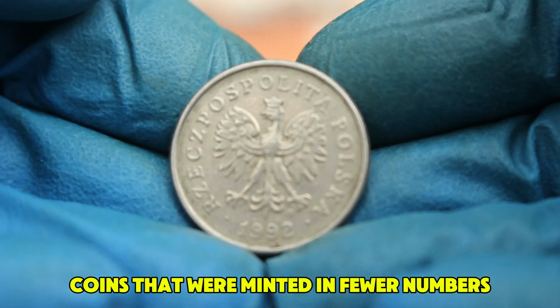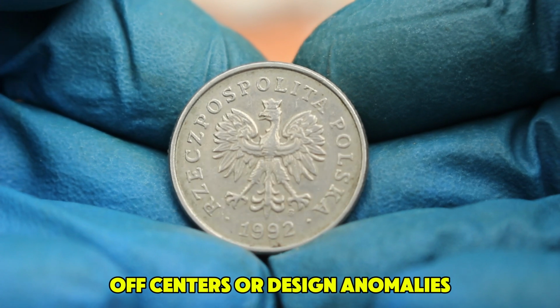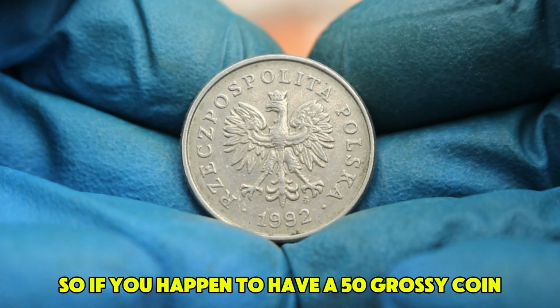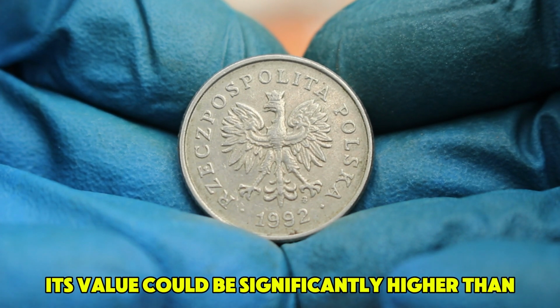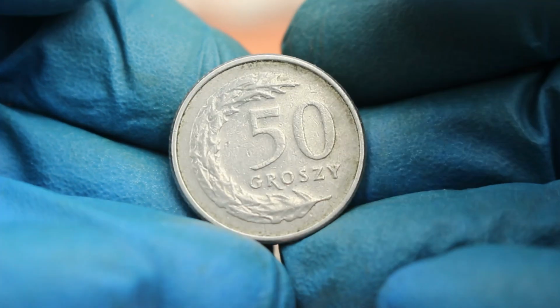Coins that were minted in fewer numbers or have unique errors such as misstrikes, off-centers, or design anomalies are also more valuable. So if you happen to have a 50 groszy coin with any of these characteristics, its value could be significantly higher than the typical market price.